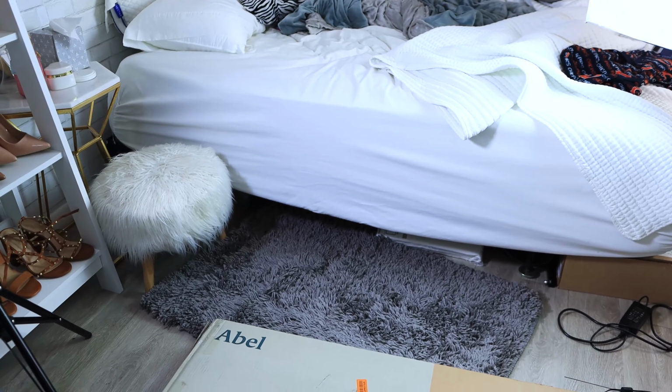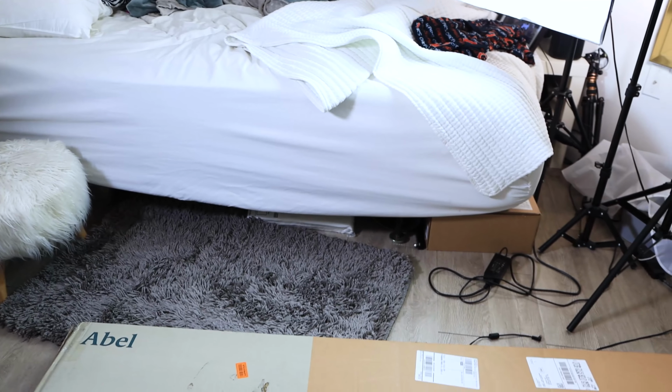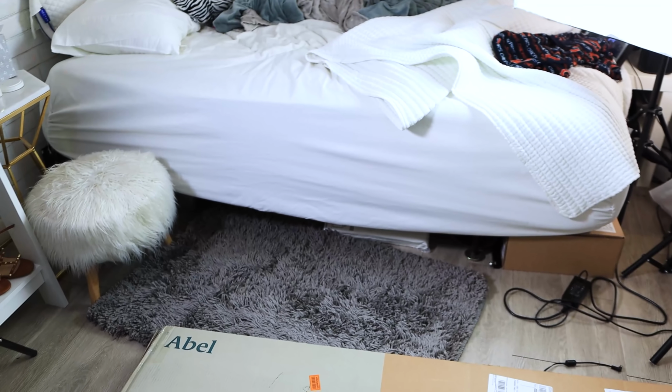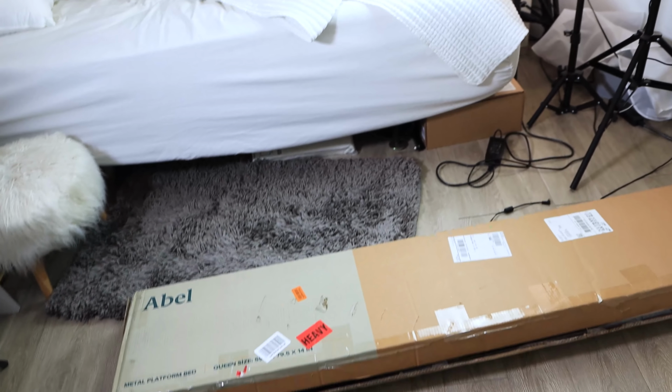So now I just gotta move the bed out of here, take the bed frame up, and then put this one together, and then I'm gonna put the other bed frame back in here. A lot of work, but I'm actually excited to do it.